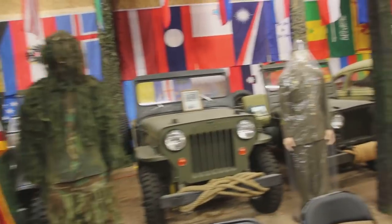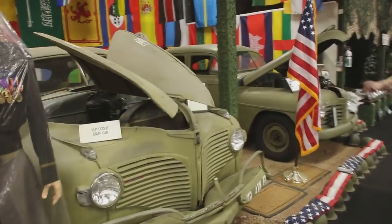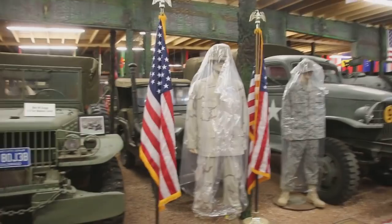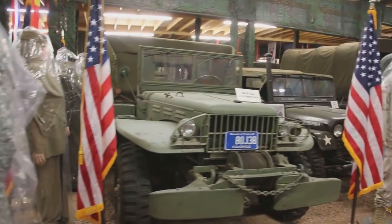We got the staff cars, the Dodge, 1941, 1942. They use these all through Vietnam to get the officers around the base. Okay, in the back there, we got another M38. Over here, we got the WC three-quarter, 1943 to 45. They made those, the Dodge brothers.